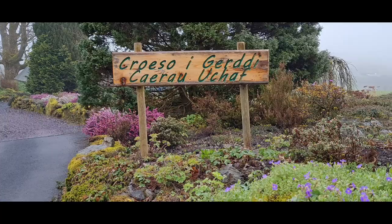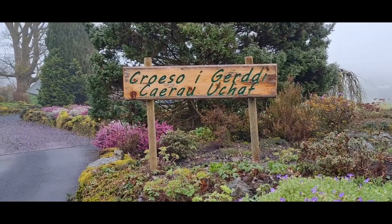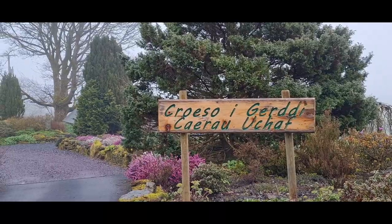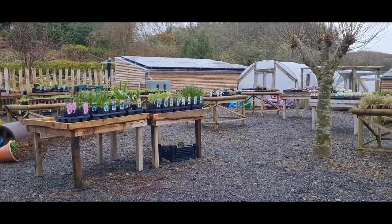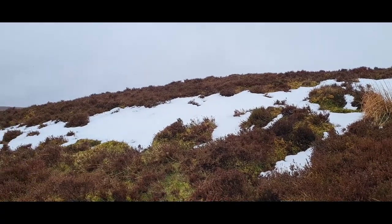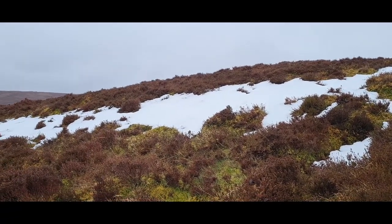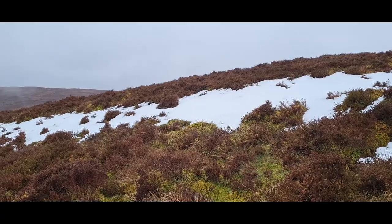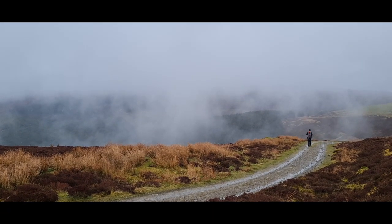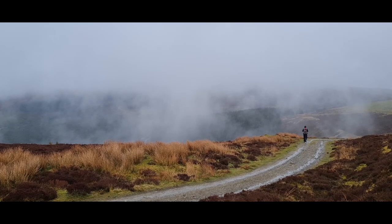It's run by a couple who also have gardens on the land, so that was really pretty, and I had a walk around there, and they had a plant sale, which of course I couldn't resist. I'll show you what I bought in a moment. But we had all the weathers, as you do in Wales. So we found snow, we had mostly mist and rain, but we also had some glorious sunshine.